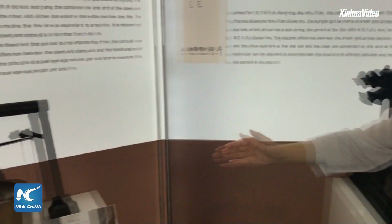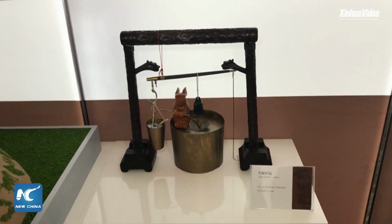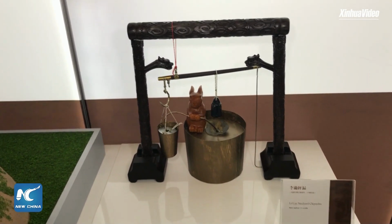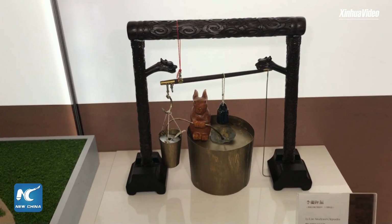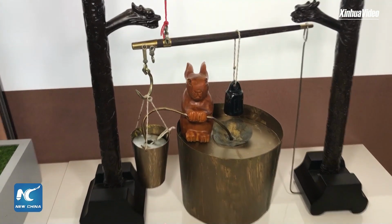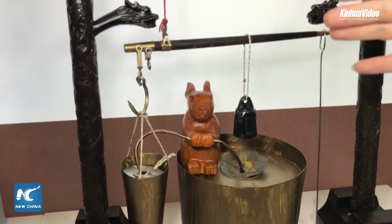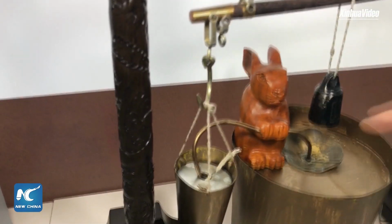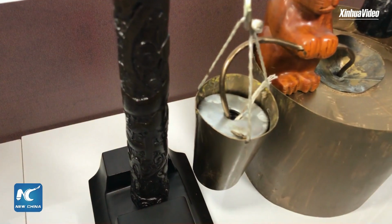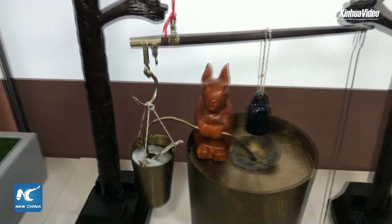And this one is the Lilan steelyard clepsydra. It is said that the accuracy of this kind of timing device was limited to 1 quarter, because it uses the siphon principle to bring the water out from the big kettle to the small containers. When the small container is full, it means a quarter has passed. So let's move on to see something more interesting.